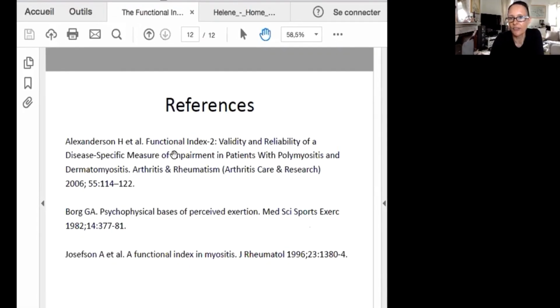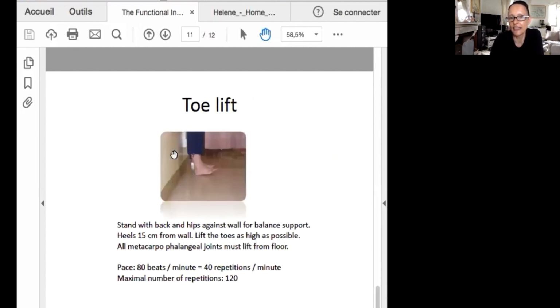So this is the functional index, as it is to take as an exam. Thanks to Jerry, 2.5 years ago, I had a video conference with Dr. Chung from Johns Hopkins. I learned that at Johns Hopkins, they use the functional index not only to test, but to help train people who have myositis to improve their muscle disease. So Helene Alexanderson says that's what we're supposed to do. Obviously, I was very glad to learn that what I was doing at home, they were doing at Johns Hopkins.